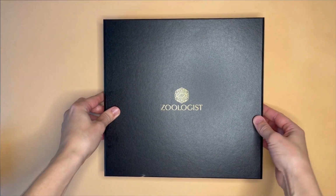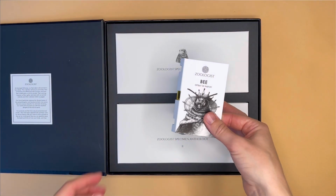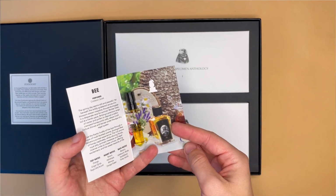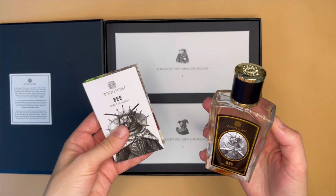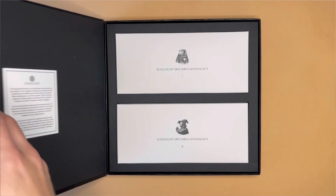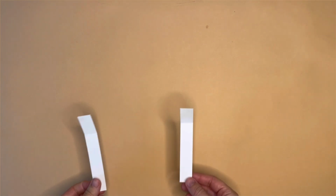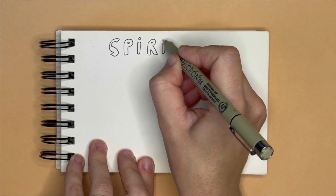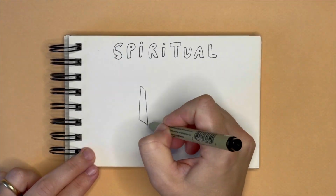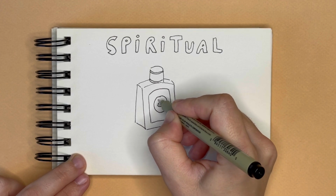I was gifted that fascinating Zoologist discovery set for my birthday and thought that it was the perfect opportunity to compare the sample to my almost empty bottle. Be prepared, more Zoologist reviews are definitely coming soon. And yes, the sample smelled just the tiniest bit more rich and colorful since it was freshly made, as if the top notes were even higher and the bottom notes felt even more grounded and deep. All the other aspects remained absolutely the same.